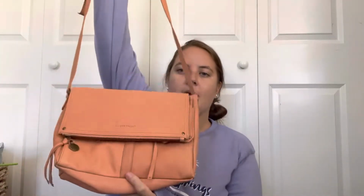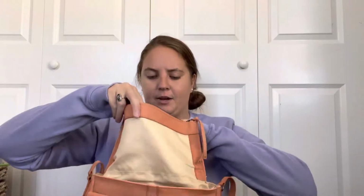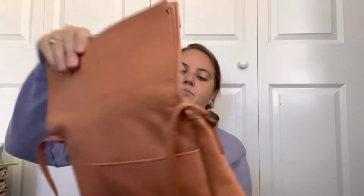This is a Lucky brand crossbody. It has Lucky right there. It's like a fold over, has a big pouch, and then this one is a zipper so you can put stuff inside of here. I couldn't find this bag when I was looking it up online, but this is essentially new. It still has the card inside and the little things that help keep moisture out. I paid $5 for this, and I think this was a new color, so I didn't get it on sale.